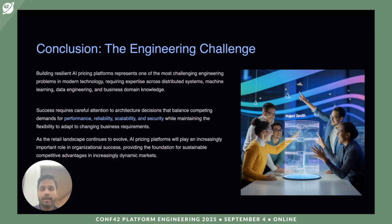So finally, building, as we talked about it, building a robust, resilient AI pricing platform is one of the most challenging engineering problems today. As we talked about its direct revenue impact, how decision is made by considering data from different systems, whether customer data or financial data or competitor data or market data. All those things lead to very nuanced decision making. That's where our systems, our architecture, they need to balance the competing demands for performance, reliability, scalability, and security while making sure we're adapting to the changing business requirements.